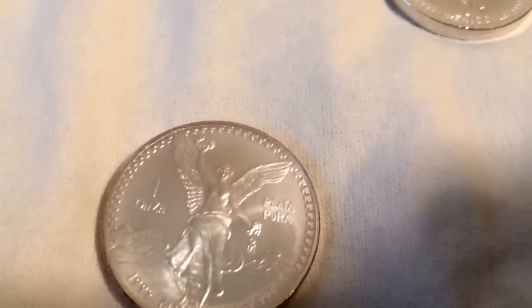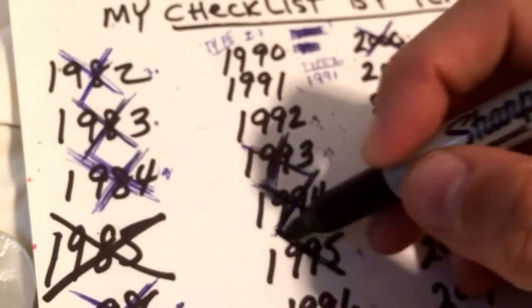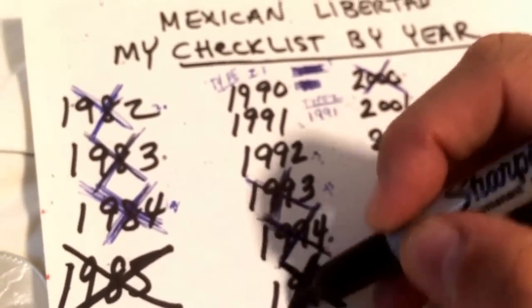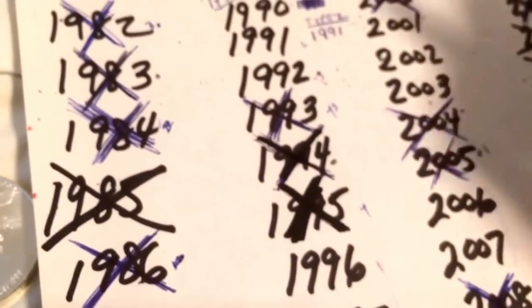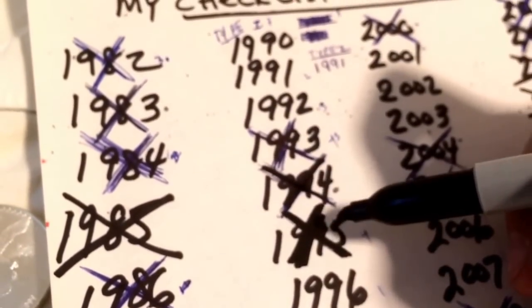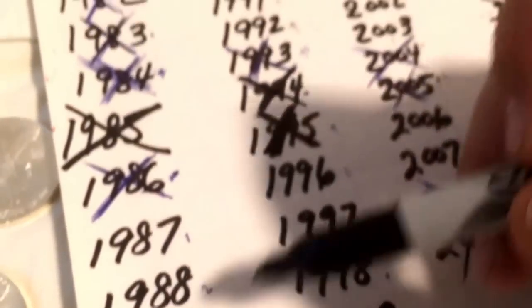But yeah, with this one that I already had, that finishes off my 1995s. So let's get this checklist out and cross off 1995. Thrilled to death. So I got 93, 94, 95. I'm working on these. We'll see if I can get a couple of them this month. And these are tough also, but you never know.